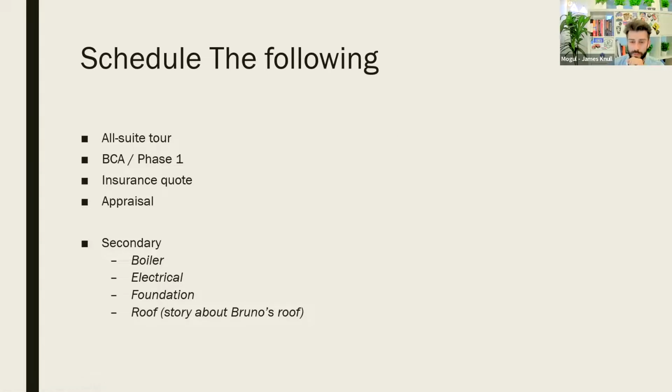We walked away from a building because the vendor provided us with an engineering report. We wanted to double check it, and the double check was very problematic. And then roof. I'm not going to tell Bruno's roof story in the interest of time.